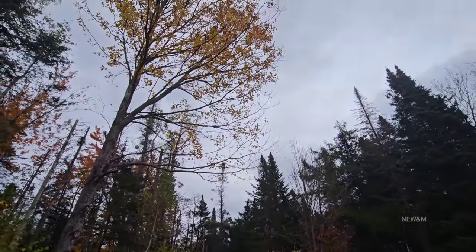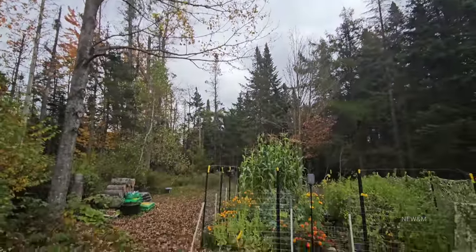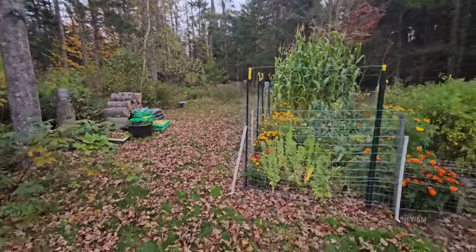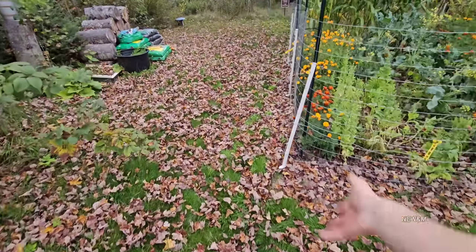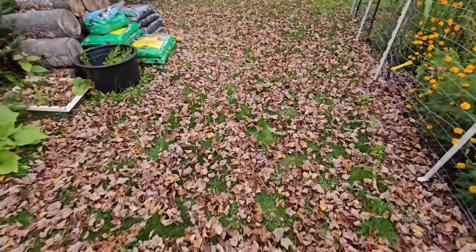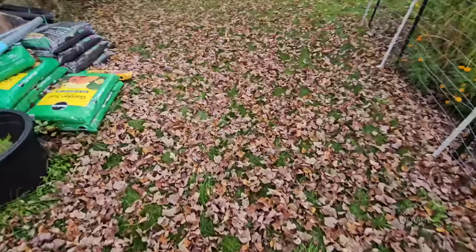Almost every leaf in the tree above the garden's down. As soon as all the leaves are down, I will mow the yard one more time just to mulch it. I don't bag it, I don't blow it into the woods. I just grind it up, and these little granules it leaves behind become great fertilizer for the lawn next year.